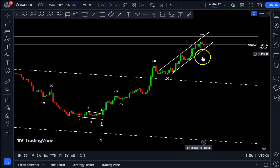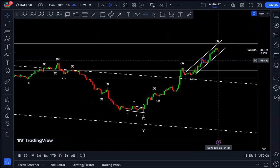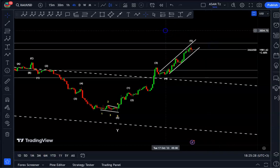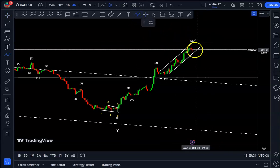it may have some slight movement to the upside, because I still consider the psychological level, the 2000 level. You see, it turned around the 2000 level. Probably on other brokers it might have already touched the 2000 level, but actually it was approaching the level. So what's expected next week? We can expect some movement to the upside, possibly to the 2000 level.